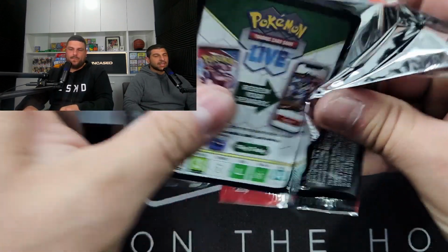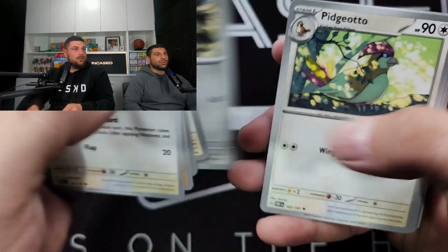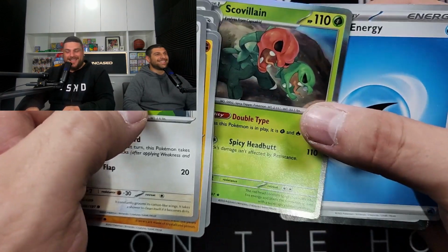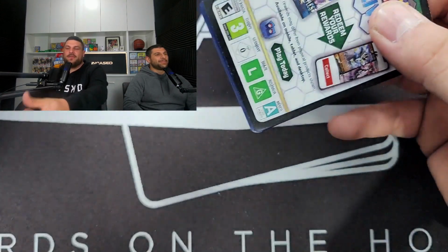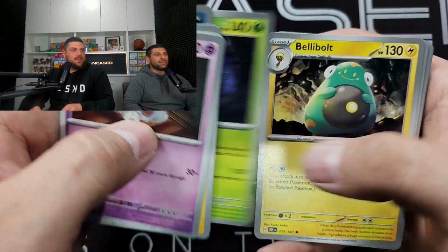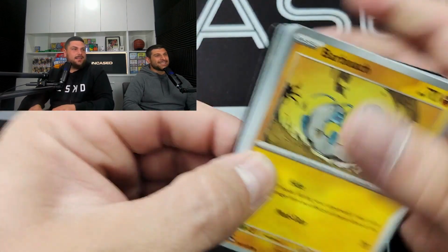Okay. We're down to our fourth pack. Yep. Last fourth pack. A Chonk. Exadrill. Pidgeotto. Dragonair. Wooper. Zigzagoon. And number 16. For the love of... Unbelievable. It's coming in this one. I can feel it. You know what it is, George? It's the last pack magic. We didn't have first pack magic this time. It's going to be last pack magic on this box, I believe. Billabolt. Heatmore. Palafin. Second last pack. Yep. This is the second last pack.